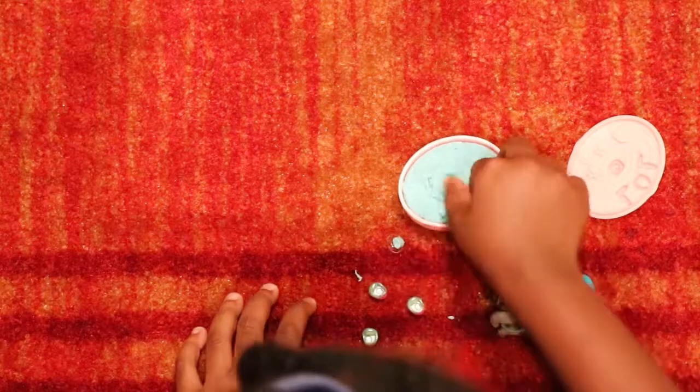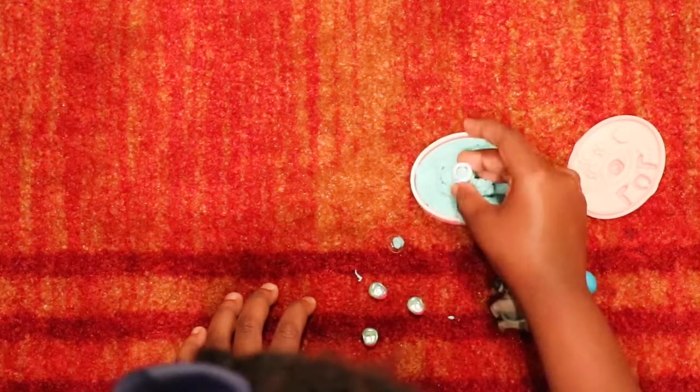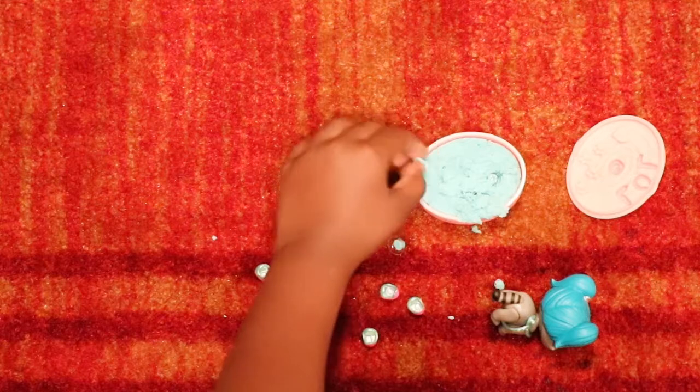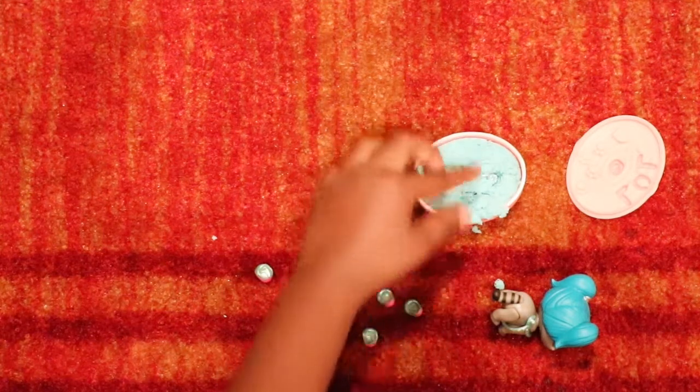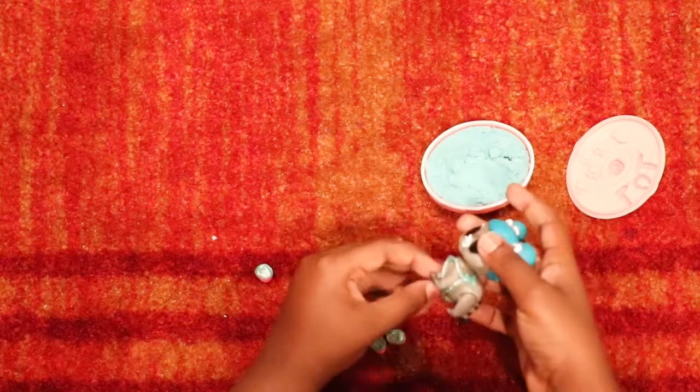Oh, this one's nice and clean. And this one's fine too. To stand off the carpet. So she has like little shoes. That's really cute.